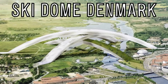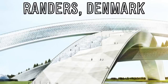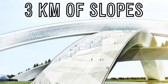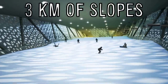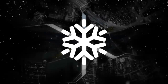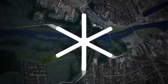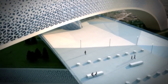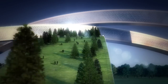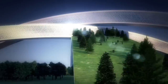Skidome, Denmark is a vision of the world's biggest ski dome in the city of Randers, Denmark. Designed by a Danish architecture firm, the proposal includes over 3 kilometers of indoor and outdoor slopes, a freestyle park, hotel, restaurant, and shops. Resembling a snowflake, the structure consists of 3 centrally connected arches that each span the river. Each arch also uses its roof exterior to connect the city beyond skiing, such as the bottom arch having a rooftop of green landscape that would function as a raised city park.